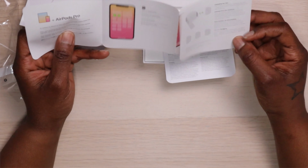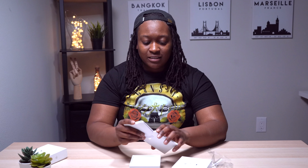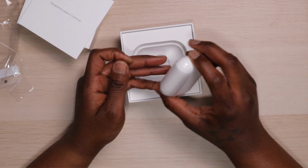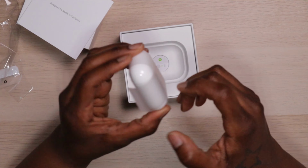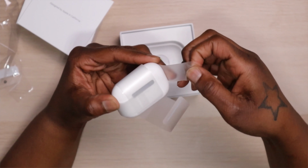You got some instructions on how to pair these guys, and I never really use the instructions whenever I get a new piece of tech. I mean, I kind of feel like I was born with tech in my hand, and I pretty much just get it and figure it out. I never really use the instructions anymore, so it's cool. But you know, Bluetooth pairing, no rocket science. And now for the actual AirPods themselves. They're pretty wrapped up. So I'm gonna go ahead and take this stuff off.